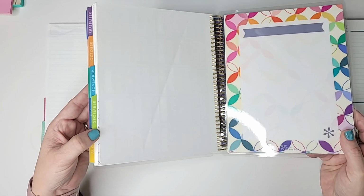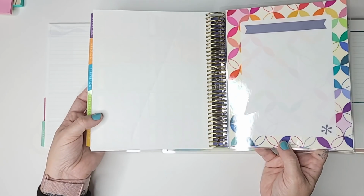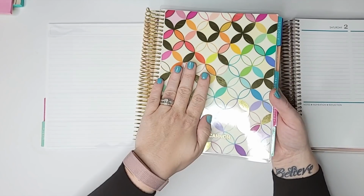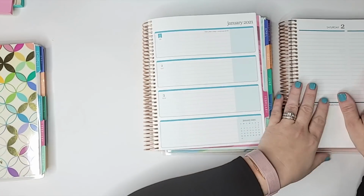And then there's no pocket in the back of this, which I think is kind of a mistake because I think every planner could use a pocket. So maybe they'll add that in the future. But this is the academic planner. This is the horizontal life planner, and then this one is the daily duo.